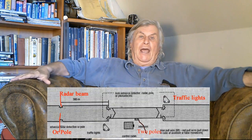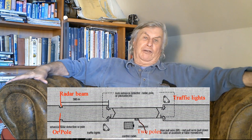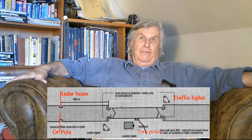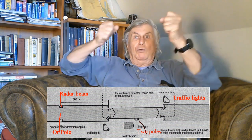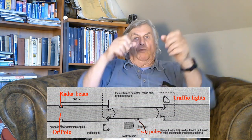Alternatively to the pole, there are radar beams, and as your boat breaks the radar beam, it signals the lock to prepare itself for your entry, and when the lock is ready for you and the gates are open, the traffic lights will turn to green and you can go in and park up. You need to park up near to the two poles. There's a green pole and a red pole in all these sorts of automatic locks.